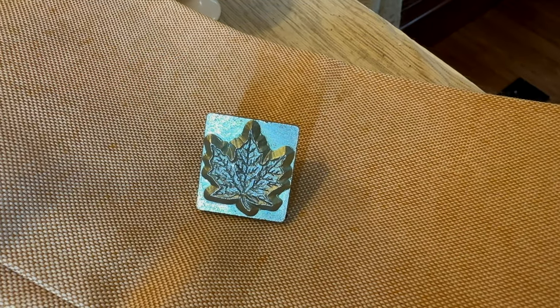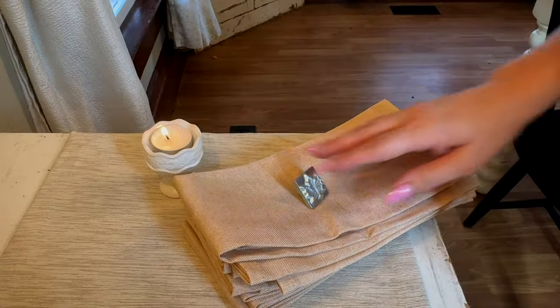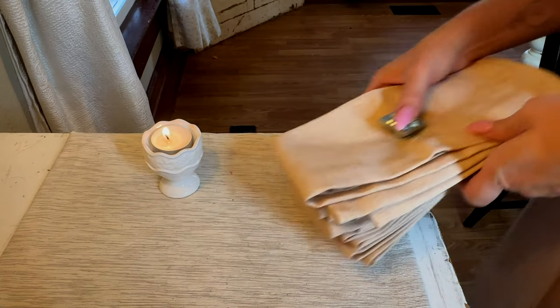Another way to honor fall this year in your home is by crafting, making little DIY projects to have in your home or to give away as a gift.